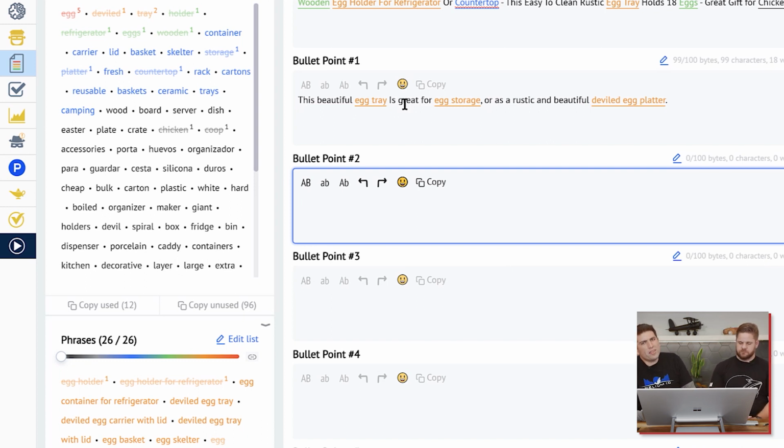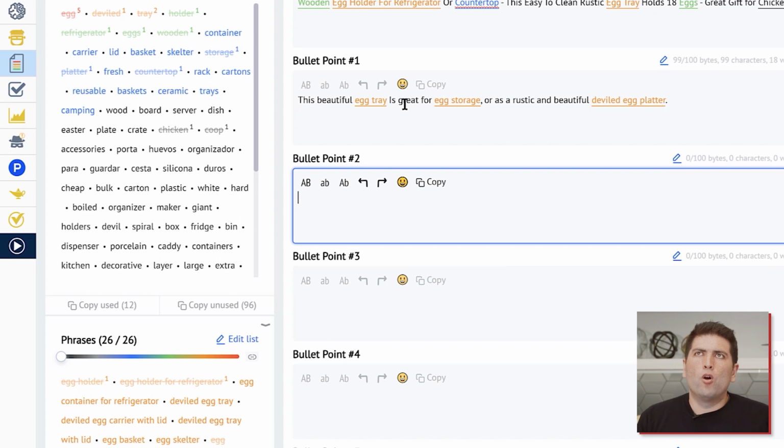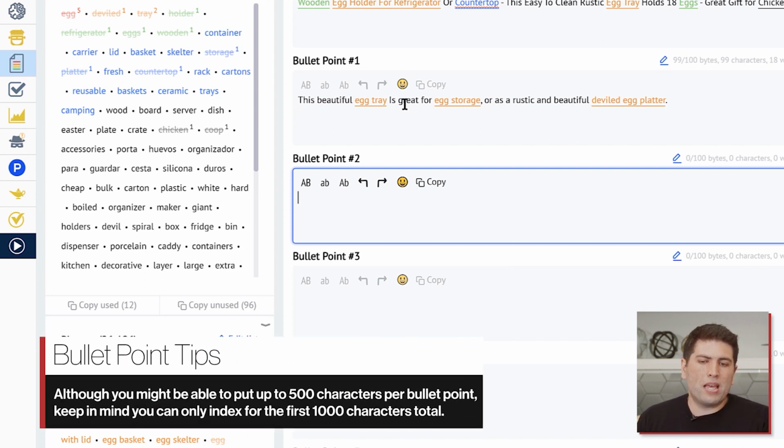Once we do make the listing, if we see that we have up to 200, maybe we can expand it out. But we don't want to go over, because Amazon might suppress the listing or we're not going to get indexed. Regardless of what the limit is, some bullet points say you have up to 500. But you can't do 5 bullet points of 500 characters, because Amazon only indexes the first 1,000 characters of the bullet points. So we're well under that by keeping that one to 100.